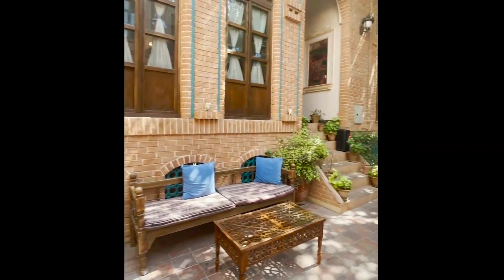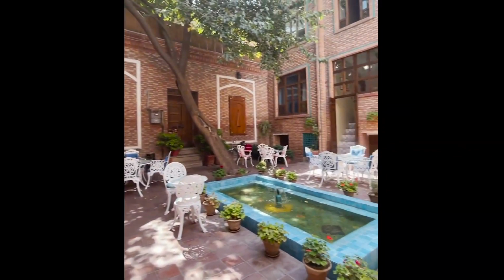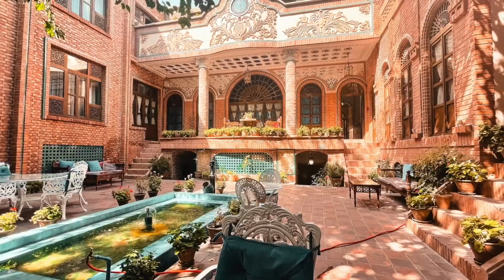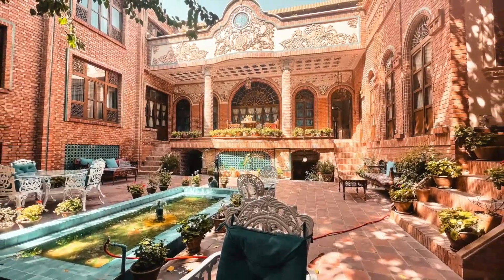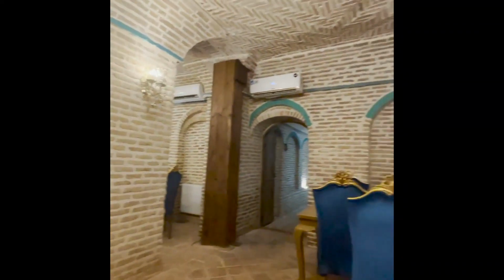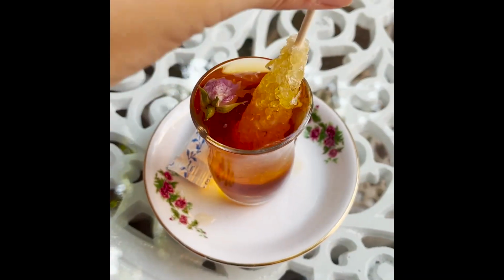So Ryan and I are in Iran, and we are in this, what's it called? Hotel Rezies. I'm going to show you, it's really pretty. Very pretty. Day one.